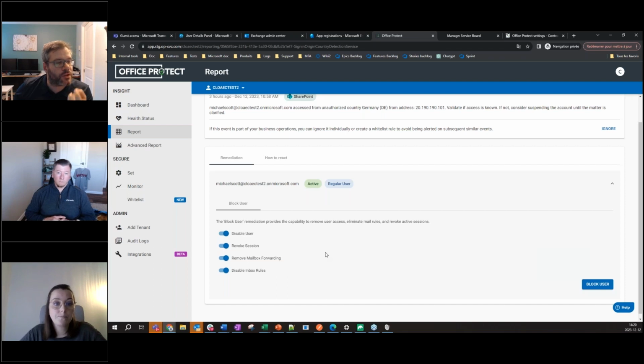Absolutely. Just a quick note on the block user, that's a super interesting thing that I want to make sure I draw a little bit of attention to. First of all, it's great that you can now do this through Office Protect directly, but a lot of people confuse blocking a hacked account and just disabling a user. Disabling a user is one of the things that you want to do for sure.